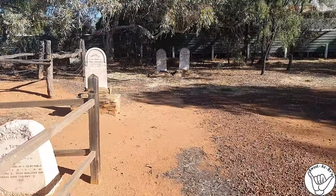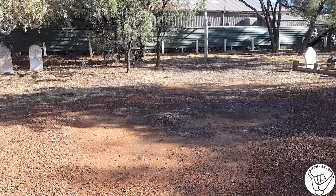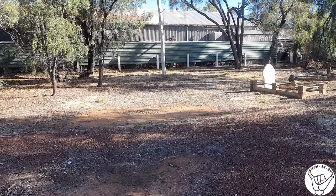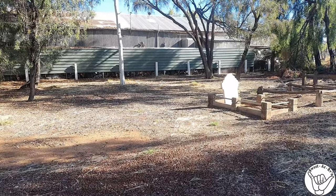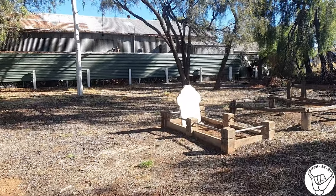You've got Frank Rhys George, he was a geologist. Anne Beatrice Raggett was the wife of a storekeeper, teamster, pastoral. Yeah, she died of typhoid, which broke out in Stuart. This town used to be called Stuart. And then further up, there's a cook, Cadlow. That's interesting. He died in the Temple Bar well from suffocation caused by foul air at the bottom of the well.